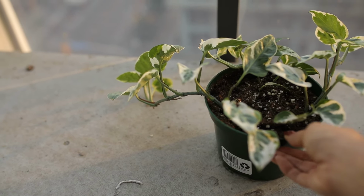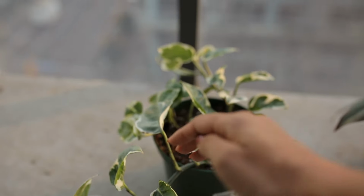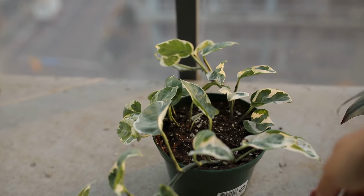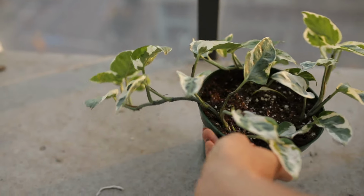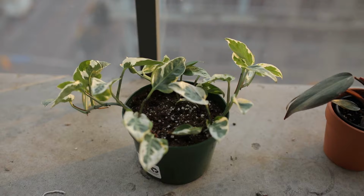It has grown so much since I first bought it. When I first got it, this vine here was short, and the other side didn't have a bunch of leaves either. So I'm going to leave it outside as long as I can, before the weather gets too cold and I need to take it back indoors for the fall.